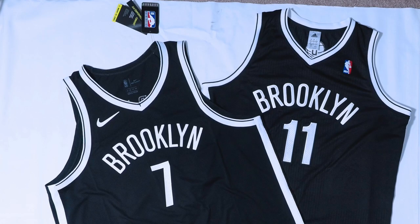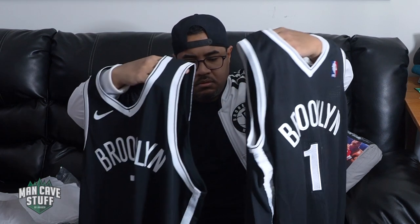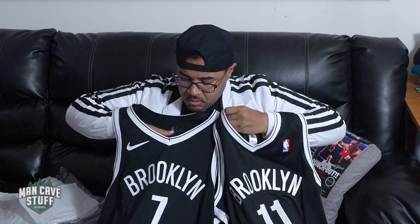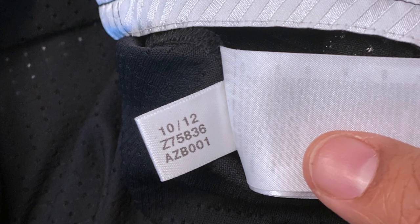So just a quick side-by-side to take a look at both the Nike and the Adidas jersey, just to see how much things have changed over the years. Not a huge difference. The Adidas, of course, on this side. Nike on this side here. Looks like the numbers are about the same. The size of the Brooklyn chest logo looks about the same. This was a jersey from, I believe, around 2012. The logo here is embroidered into the material.